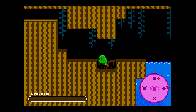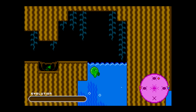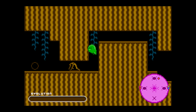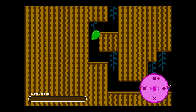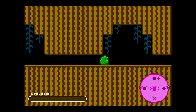Alright, so that's basically the gameplay of Clue Land. I don't want to get too far into it. I haven't got the ability to swim yet, so I don't know why I jumped into the water like that. So that's basically Clue Land. It's kind of interesting how it's about evolution, and as you evolve, you will gain new abilities and be able to progress further and further into the level.